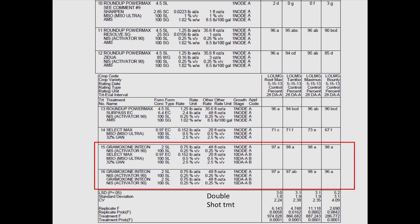Here's your Sharpen one. Do you see that? 2% control, 3%. It stops the glyphosate from translocating when it's in. This ryegrass, the first node was just coming out of the crown. That's the one that was sprayed. So.